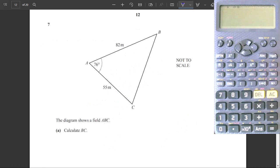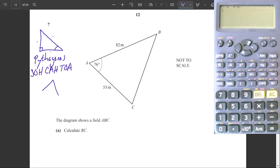Question 7, a triangle. Remember this. When we have a right angle triangle, we can use Pythagoras if we're only working with the sides, or if there's any angles involved, we use SOH CAH TOA. For any other triangle that's not a right angle triangle, we either use the sine or the cosine rule.